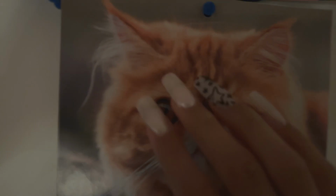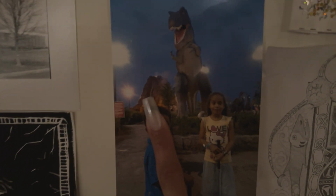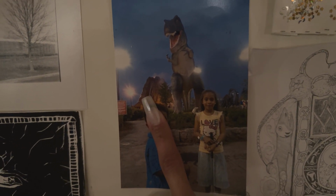Who said that? I think there's a cat in the room. Oh, look at this. I've always been a fan of dinosaurs, okay? I freaking love dinosaurs, and this just proves it. And it proves that I like Hello Kitty too. I was a Hello Kitty and dinosaur girl. Same thing in this photo. I'm a Hello Kitty and dinosaur girl. Nothing will ever change me. This is just who I am.